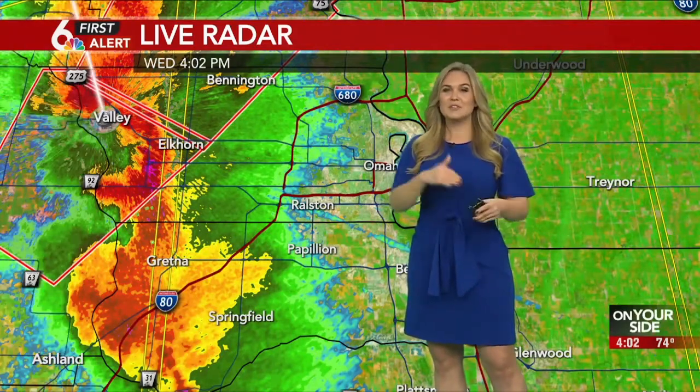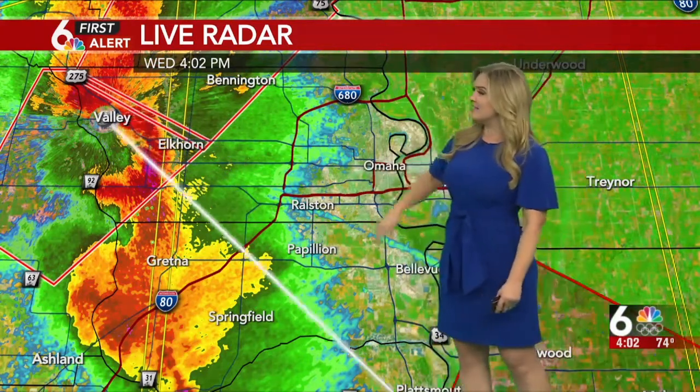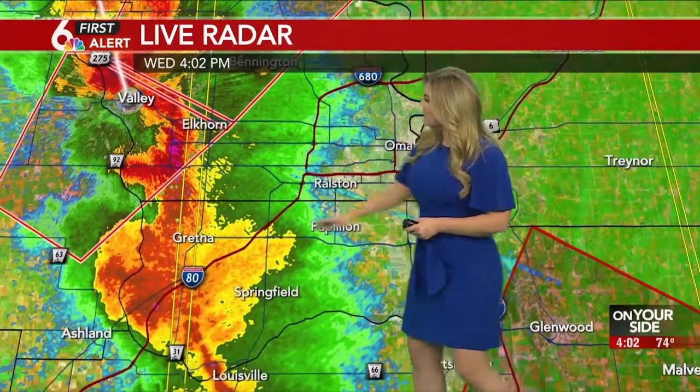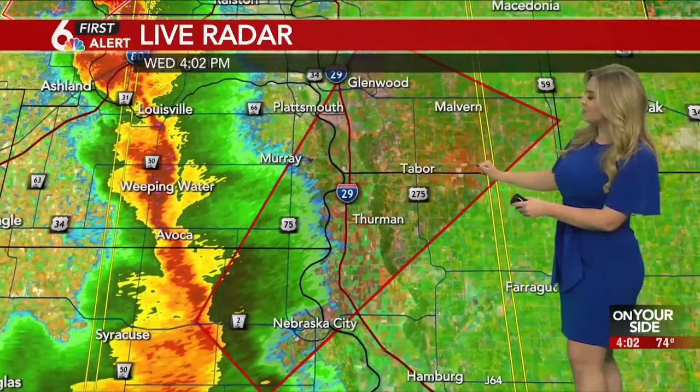So you want to have a way to stream our newscast or to stay on top of those incoming warnings as this is moving through. So make sure you have some kind of app downloaded, or you're streaming us now on Facebook, or whatever works for you. Just have a way to get these warnings as they track through. And it looks like we do have some new issuances of tornado warnings out there. Rusty, what are we seeing here?